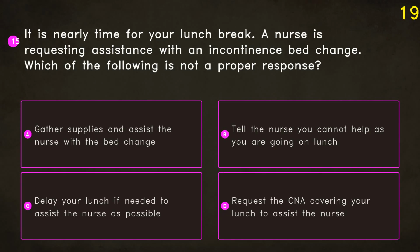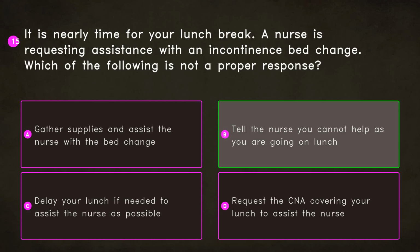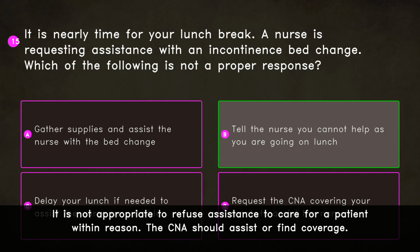Question 15. It is nearly time for your lunch break. A nurse is requesting assistance with an incontinence bed change. Which of the following is not a proper response? A. Gather supplies and assist the nurse with the bed change. B. Tell the nurse you cannot help as you are going on lunch. C. Delay your lunch if needed to assist the nurse as possible. D. Request the CNA covering your lunch to assist the nurse. The correct answer is tell the nurse you cannot help as you are going on lunch. It is not appropriate to refuse assistance to care for a patient within reason. The CNA should assist or find coverage.